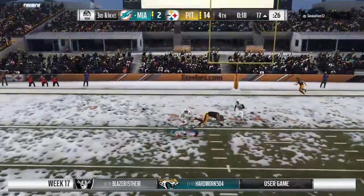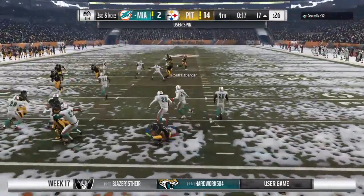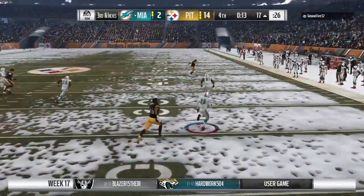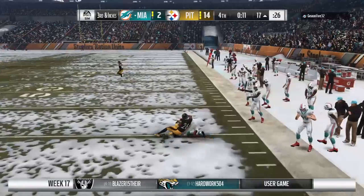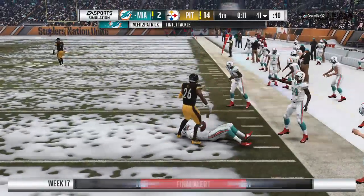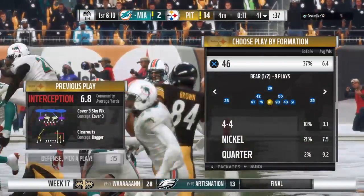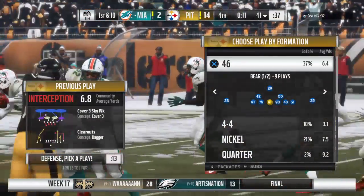During film study, that's into double coverage, and it's intercepted. Picked up by Minkah Fitzpatrick. And he will take this all the way up past the 40-yard line. Two-score game here in the fourth, and that pick, it kind of keeps the door ajar, doesn't it?